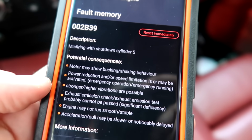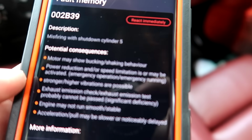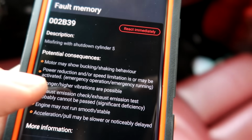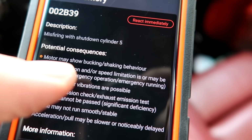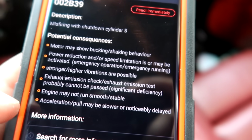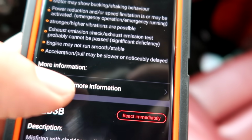What I'm really worried about is what this is going to tell us. So we'll start with a cylinder 5 misfire. And what's really cool about Carly is it sees its potential consequences, and it will show you exactly what we're experiencing. Motor may show bucking or shaking behavior. That's exactly what's going on, reduced power, all that sort of stuff. But what's even cooler, let's check this out.